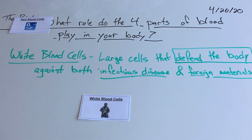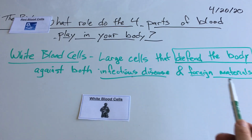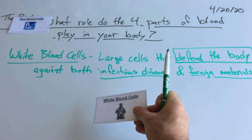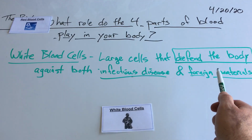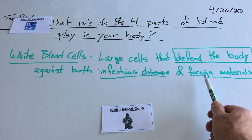And just a quick thing about foreign materials. Foreign materials doesn't mean it comes from France, speaks French, not that sort of foreign materials. Foreign materials mean things that aren't supposed to be in the body, such as, let's say that you accidentally step on a nail. Ow! That nail is a foreign material. You weren't born with that nail in your body. It's not part of you. So it's a foreign material, and white blood cells will also help with that, dealing with things that are in your body that shouldn't be. So whether it's something you accidentally ate and shouldn't have, or something that punctures the skin and gets in there that way, it also fights foreign materials.